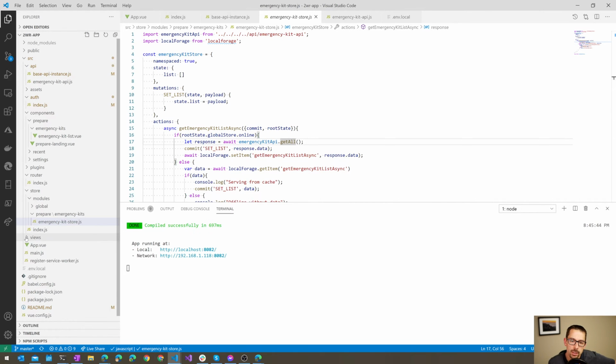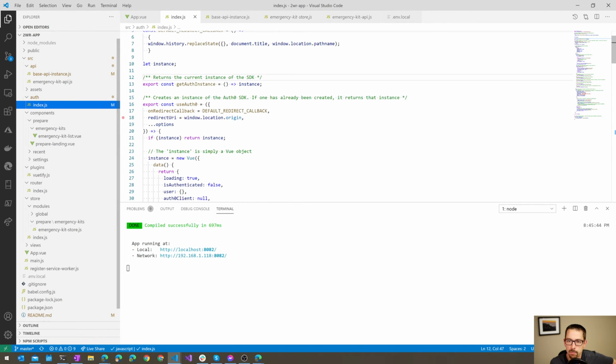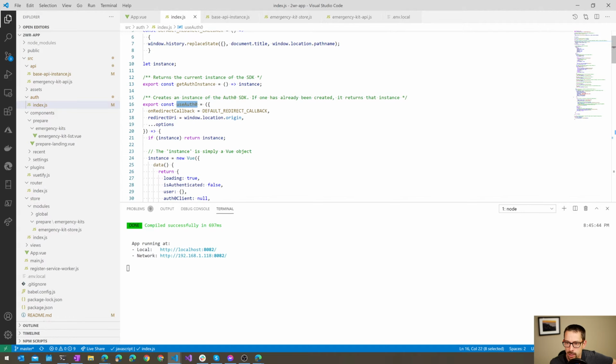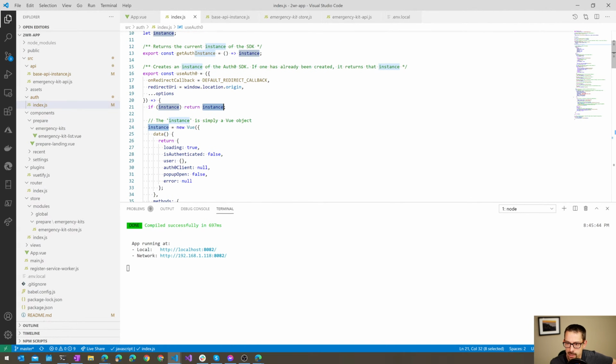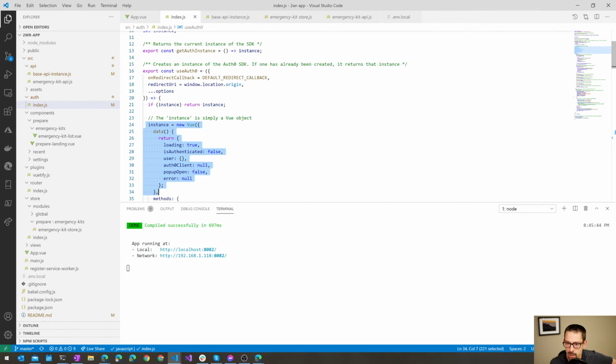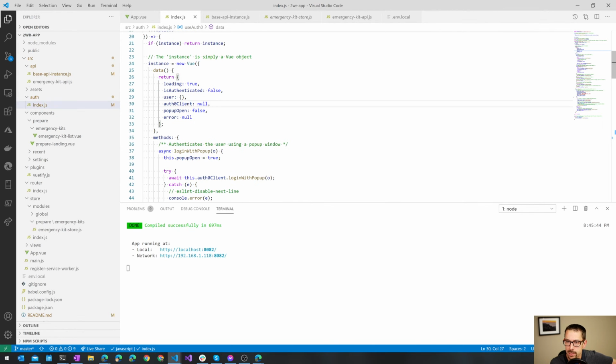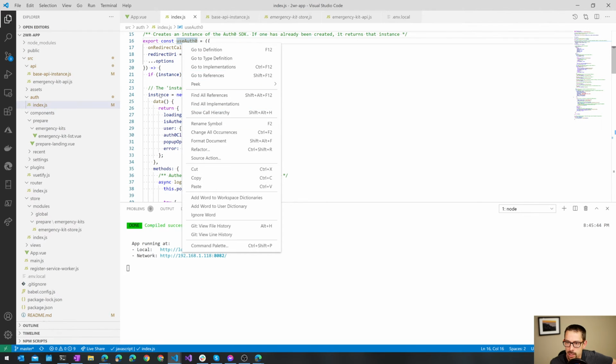I wonder. Let's take a look at that code again for how this gets bootstrapped. So we're calling get auth instance, and instance is null, but where does instance get set? When we call useAuth0, if there's an instance created, it does that. Otherwise, it creates a new instance. It's happening before this gets called. I basically want to make sure that this gets called before anything else happens. So where does this get called?